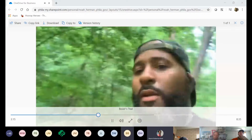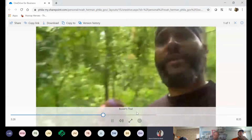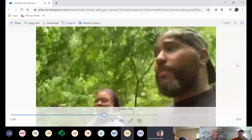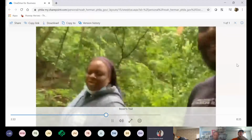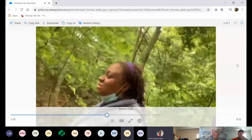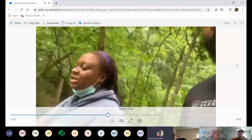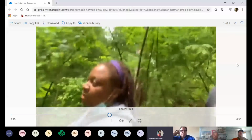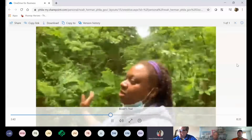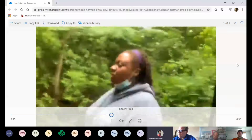Definitely. All right, we're here and we're walking and we're seeing a lot of cool stuff, but I don't know where we're going. Where's this trail leading us to? Well, this part that we're walking to will take you right along Kelly Drive. So you'll be able to see the river. You'll be able to see other people walking across Kelly Drive.